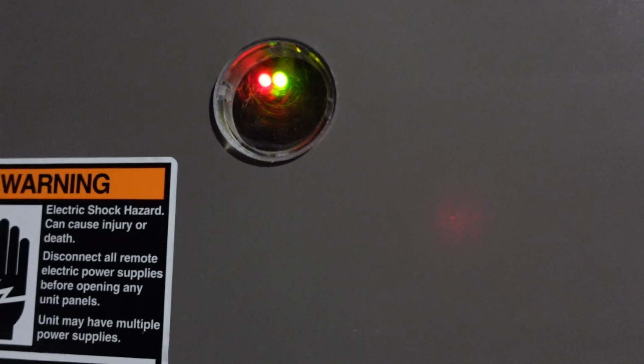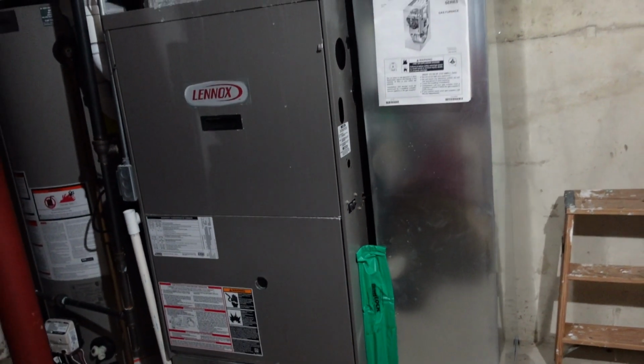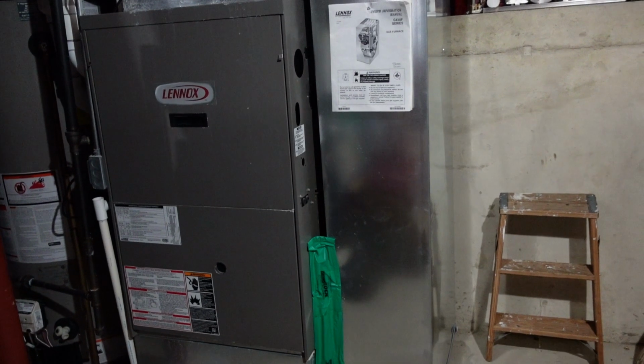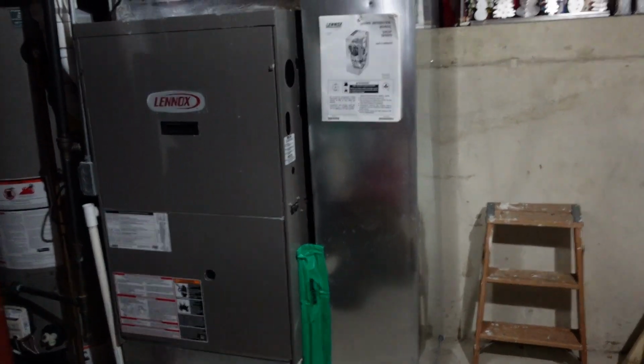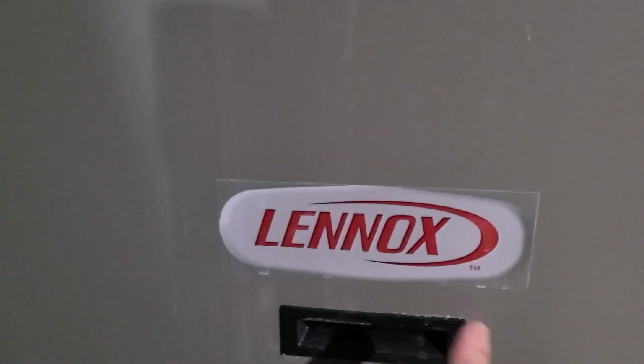Now, what you would hear if you're standing next to the furnace is that you hear the furnace kick on, you hear the flames come on, and then it'll shut off immediately. Then the furnace would try to reignite itself, flames will kick on, and then it'll shut down immediately. So I knew that we had problems. This is the second time this happened, so I knew immediately what to do.